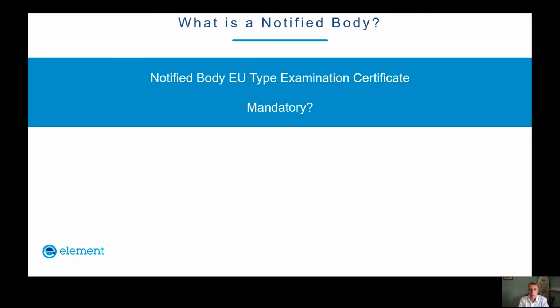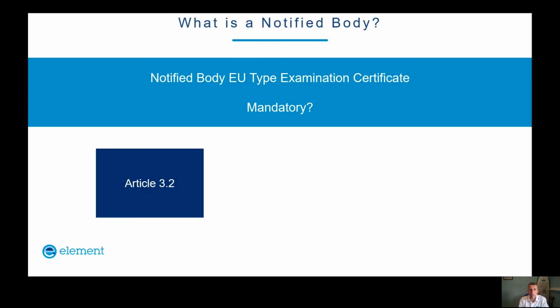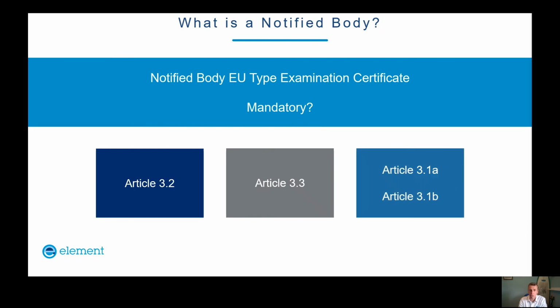So is the notified body certificate mandatory? Well, as I said, for Article 3.2, the radio part, or Article 3.3, those other acts when they become enabled, it will be mandatory if you haven't used the harmonized standards. But for Articles 3.1a and 3.1b, that's the safety and EMC, you can use non-harmonized standards without it triggering mandatory use of a notified body.